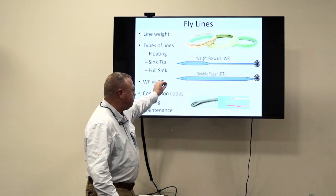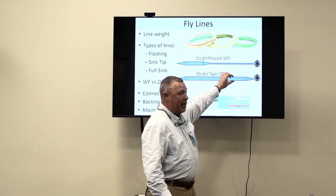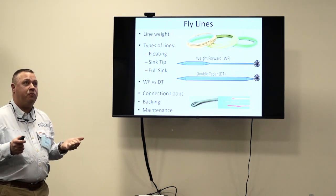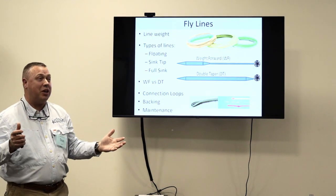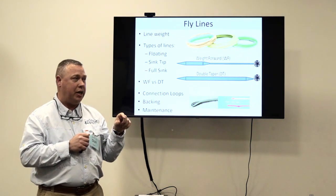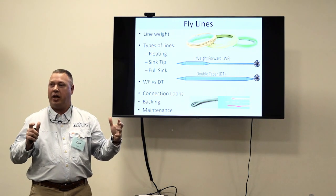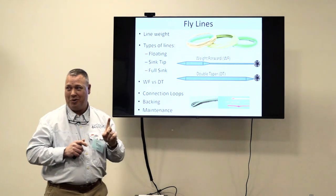A double taper has a front taper, gets thick, and then it stays thick for the entire 90 feet of the fly line, and then it tapers down at the back again. And they're kind of regarded as old-fashioned. I started fly fishing when I was about 8, and my first fly line was a double taper, and it's what everybody fished back then. Right now, I looked before I came here on the Orvis website, and for a 5-weight freshwater fly line, there were 15 different types of lines available. 14 of them were weight forwards, and 1 of them was a double taper.